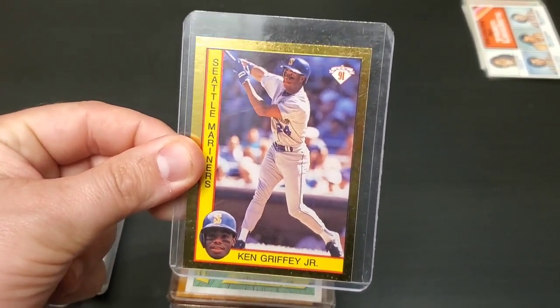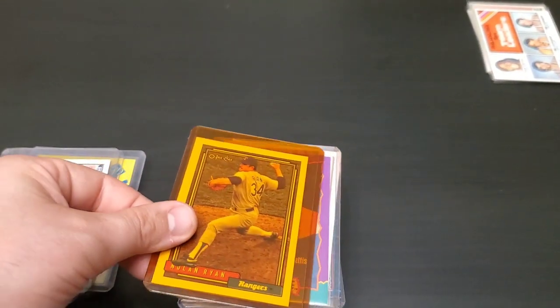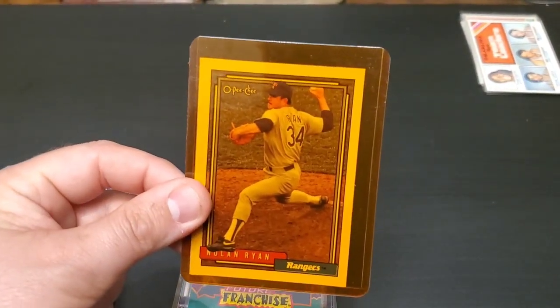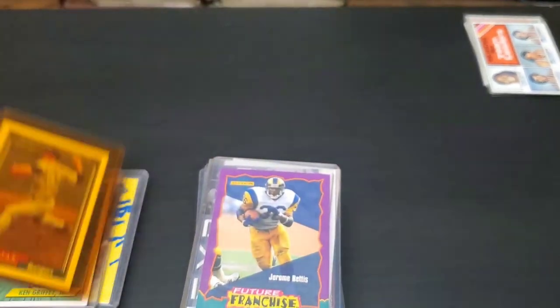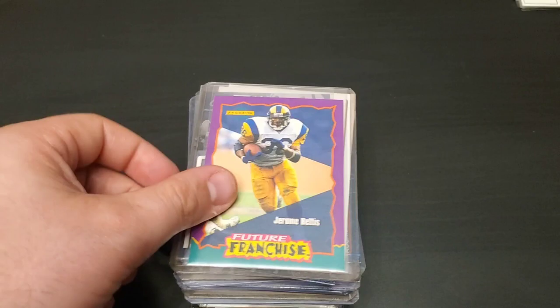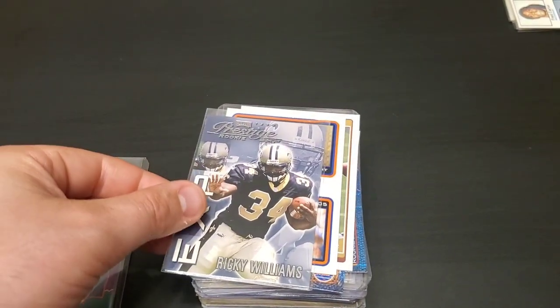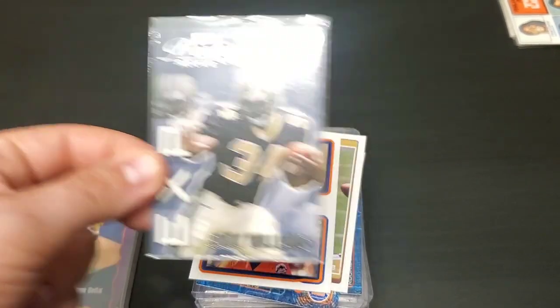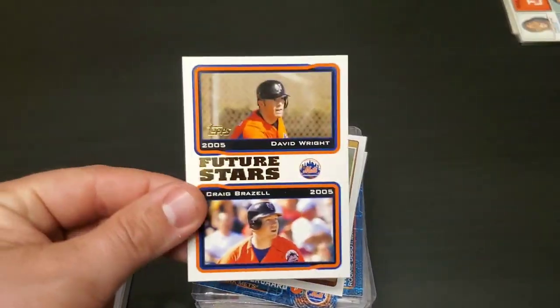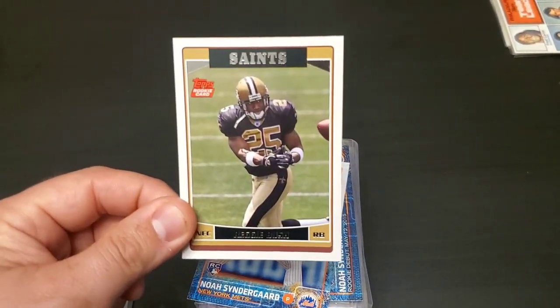Here's another Griffey. Rifleman Griffey. They have this Nolan Ryan OPG. Thought it was pretty cool, so I wanted to highlight an OPG card. Don't come across them too often. Here's a future franchise, Jerome Bettis. Rookie, Ricky Williams. David Wright rookie. Reggie Bush rookie.